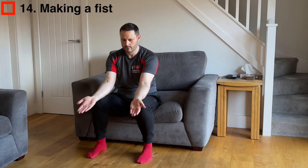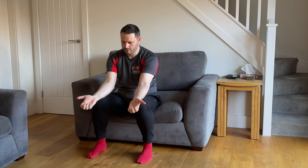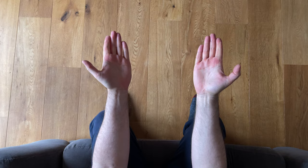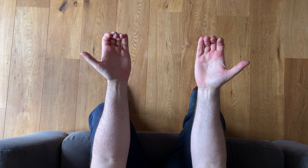Okay, now moving into the fingers of the hands, you're going to make fists with the hands. So you're going to start to bend at the fingers, bring the knuckles in, bring the thumbs onto the bottom of the fingers, and then reverse it as you go back out the opposite way till the hands are back out flat again. So just trying to work through each joint into the fingers and into the hand to get as much movement as you can, just to mobilize those joints.